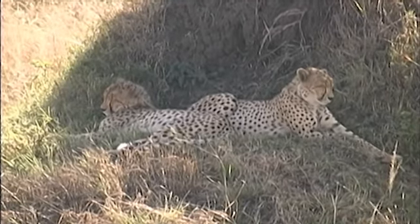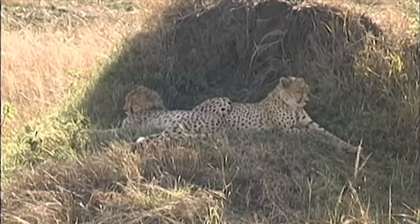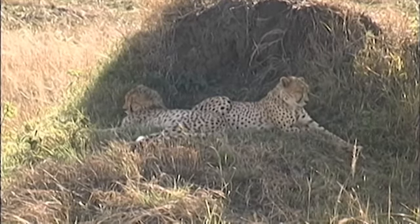A couple of male cheetahs taking a break after a hard day at the office, chasing impala and the Thompson's gazelle around for food.